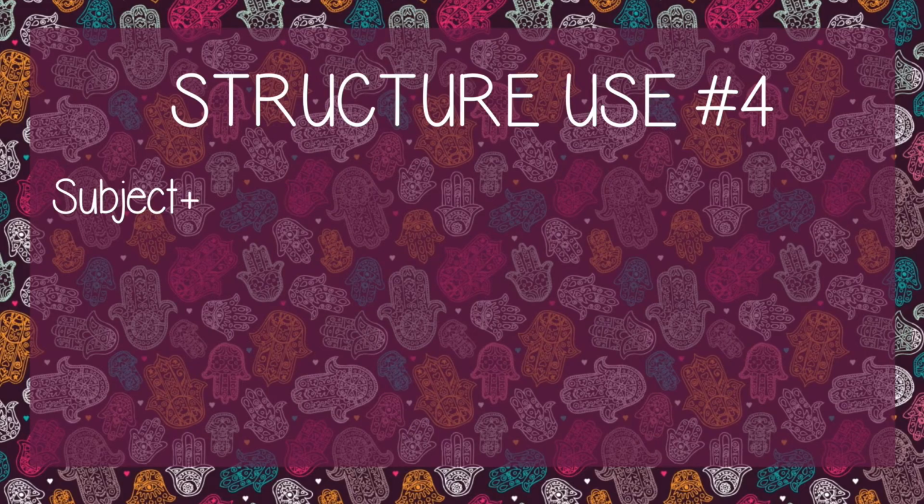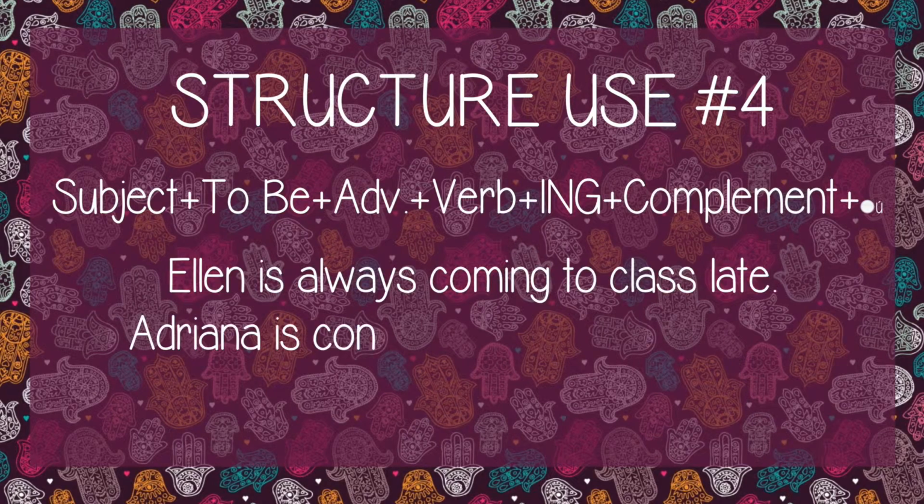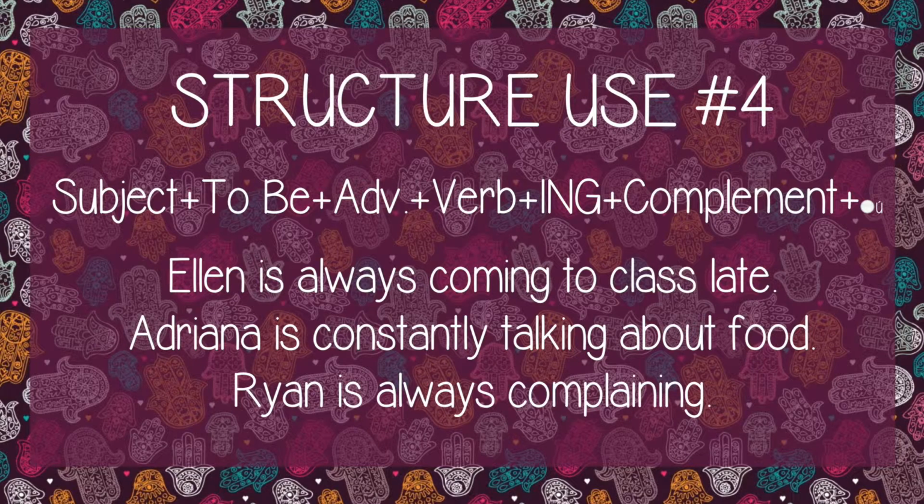The structure for use number 4. La estructura para el uso número 4. Subject plus verb to be plus adverb plus verb plus ing plus complement plus dot. Sujeto más el verbo to be más el adverbio de frecuencia más verbo con ing más el complemento más punto.